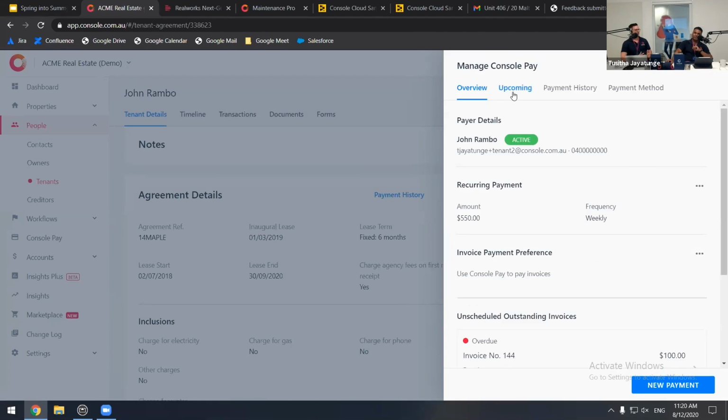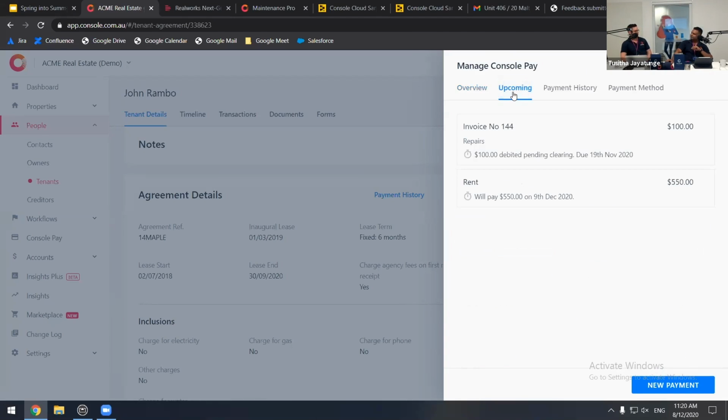So I guess to be clear, TJ, a lot of people use Console Pay for their rent collection, and a lot of the smarts and additional capability we've built is also now allowing them to opt in to pay their invoices as well. Yep, that's right.